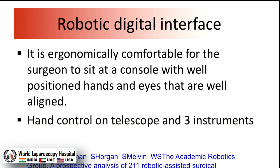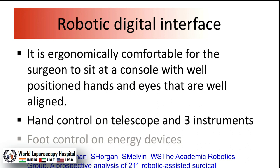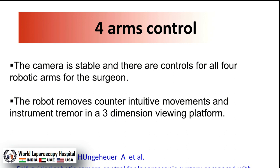So there is hand control on the telescope and 3 instruments and foot control on the energy device. What you need is pincer movement and thumb movement, like you use the clutch or accelerator in an automatic vehicle. And all the 4 arms are under your control. The camera is stable and there are controls for all 4 robotic arms of the surgeon. The robot removes counterintuitive movement and instrument tremors in a 3-dimensional viewing platform. So what else do you need?